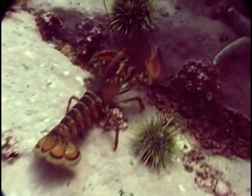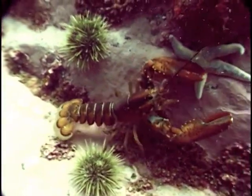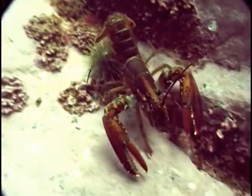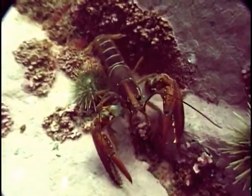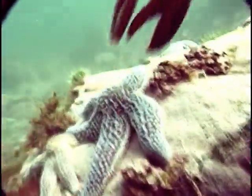Lobsters were once thought to be scavengers, but research has shown they prefer fresh food, including fish, crabs, mussels, urchins, and even other lobsters. When a lobster eats, it chews its food in its stomach. The food is ground up by 3 hard surfaces known as a gastric mill.